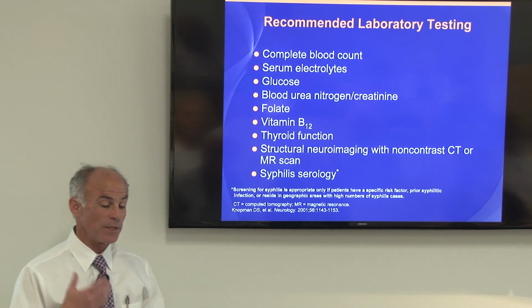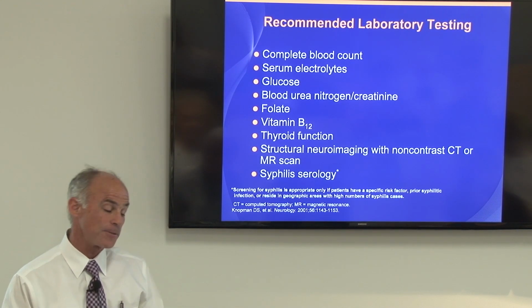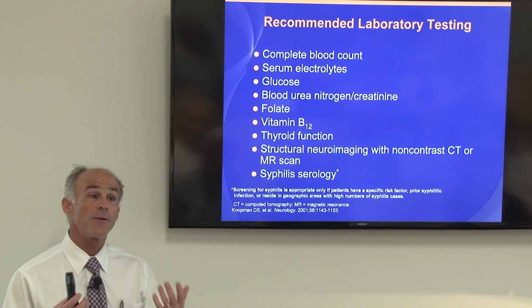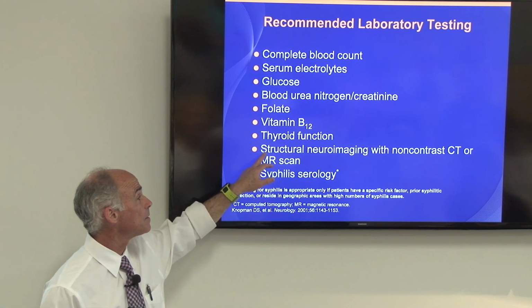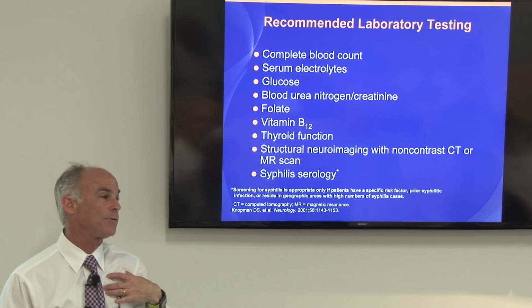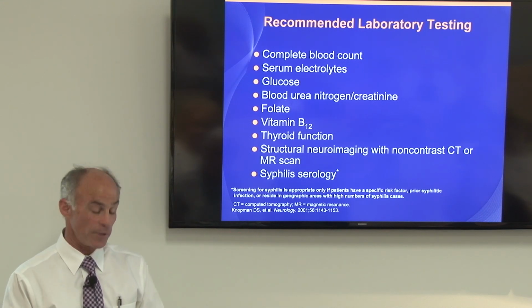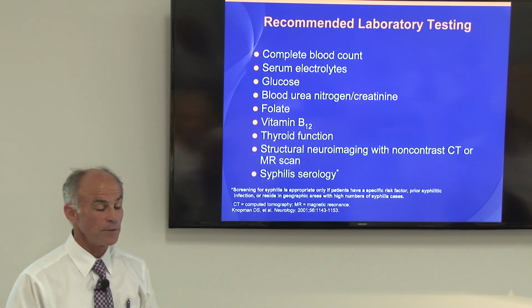So a blood count to make sure you're not anemic, looking at your blood sugar, make sure you're not diabetic, looking at your vitamin B12 level, which if it's too low can cause memory problems, your thyroid, making sure the function's normal, and then some type of imaging of the brain. Now again, if you can do an MRI scan, so in other words you don't have a pacemaker or something that precludes it, the MRI scan is probably the standard test to do. And I'll show you some of the advanced stuff we can do with MRI in a minute. So this is the battery that we do.